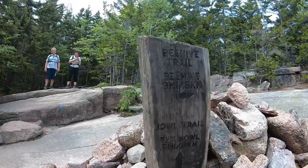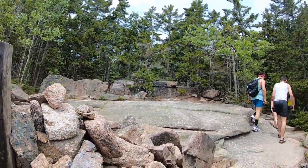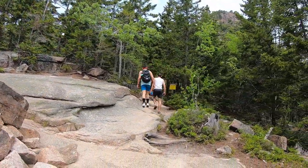So today we are up in Acadia National Park in Maine, and we are hiking the Beehive Trail. Now Beehive is the most popular hike here in Acadia National Park, and it does some awesome cliff scrambling. So we're gonna get to it, and let's check it out.